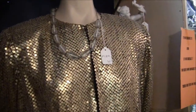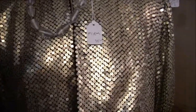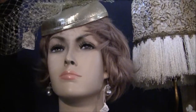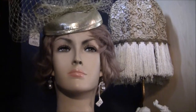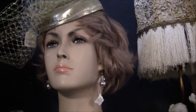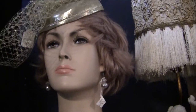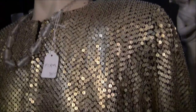What else? Look at this. Whoop. Hello. Look, another gorgeous one. Oh, now that looks sort of like Joan Crawford right there. I love these mannequins. Oh my gosh, they're gorgeous. Isn't she beautiful? Almost like Mommy Dearest. Who do you think that looks like? Let me know. It looks beautiful.